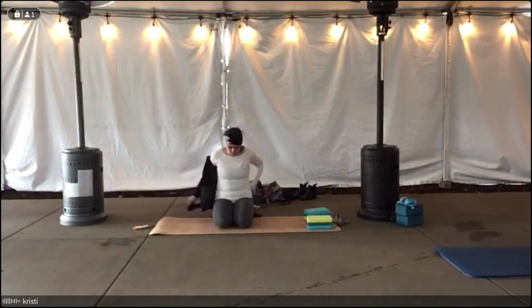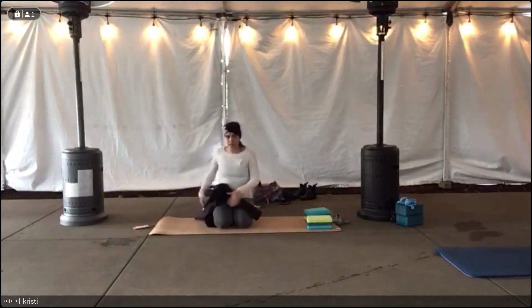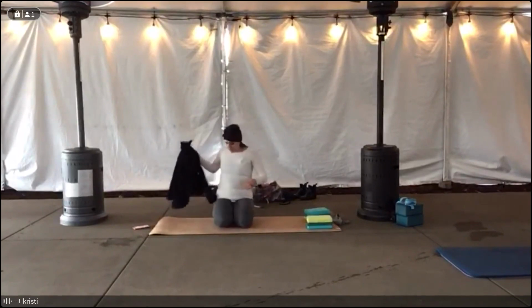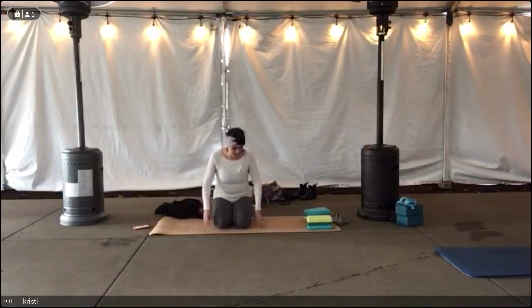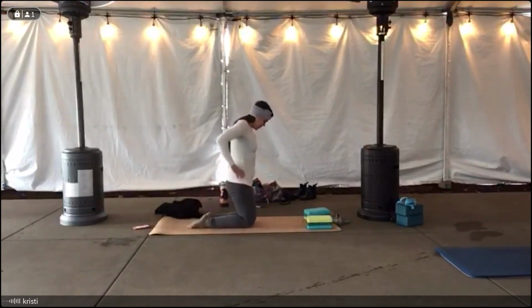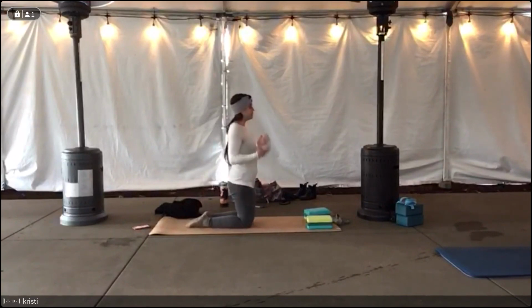And what I'll do is I will do 10 breaths out. And you're just going to notice my abdomen is going to pump back towards my spine. So I'll turn this way so everyone can see really well. And what you're going to do is take a deep breath in. And then short, sharp breaths out.